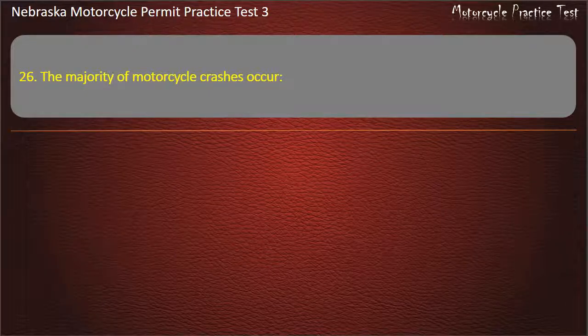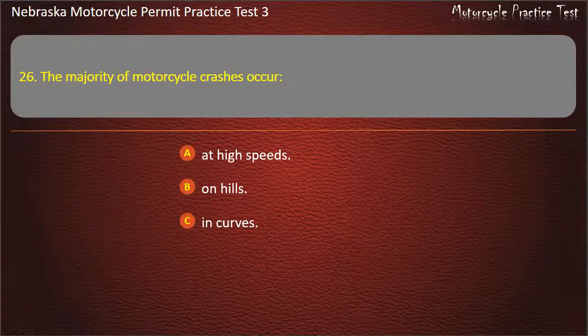Question 26. The majority of motorcycle crashes occur at high speeds, on hills, in curves, at low speeds. Answer. At low speeds.